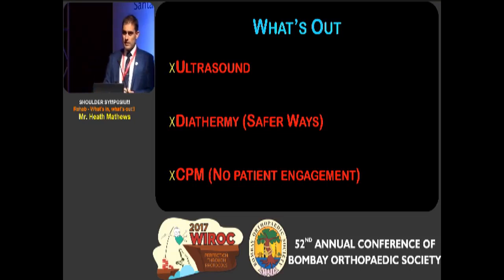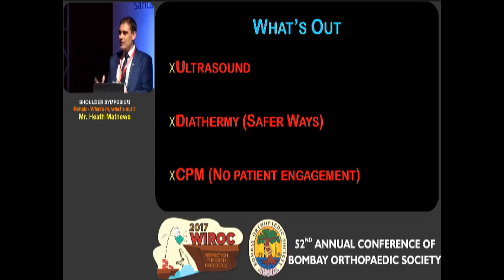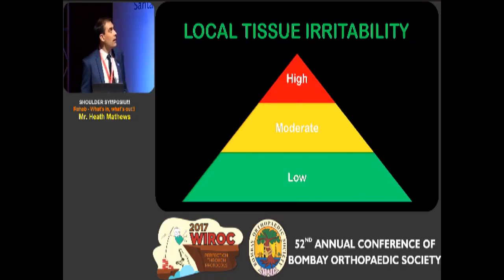CPM works. There's enough research around it to show that it does work. The only problem that I have with CPM is that it doesn't engage the patient, right? And we know that the most successful outcomes from frozen shoulder are well-engaged patients who are really doing their rehabilitation properly over a long period of time. They get the best results. So make sure, if you are using CPM, that you're still getting the physios to really engage their patients with a really good exercise program, which we'll talk about now.